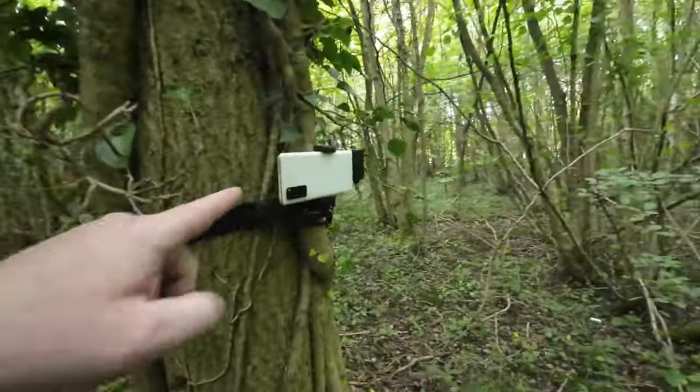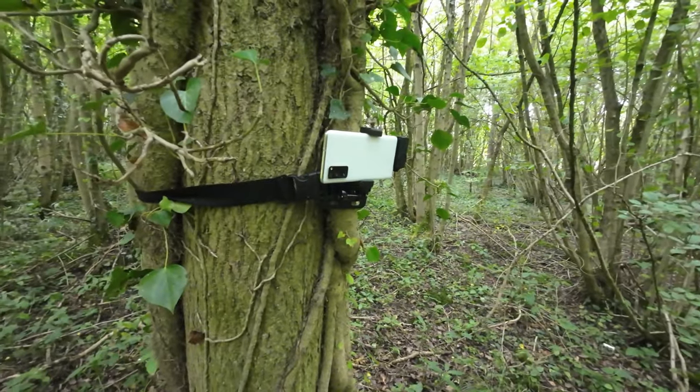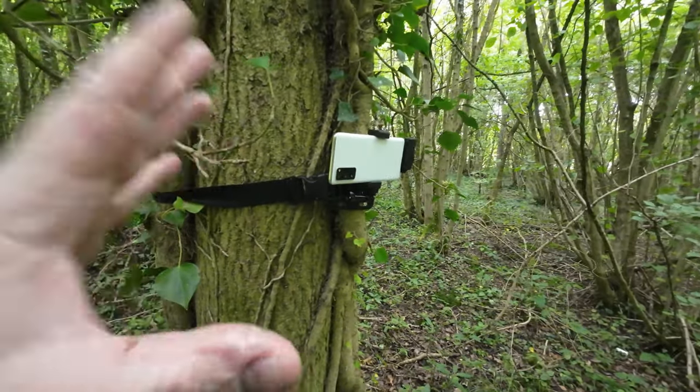Right, so my dad is just going to do a walk across that track where that creature came from in the photo. We've got the phone, which is the equivalent to having the camera trap that got the creature.